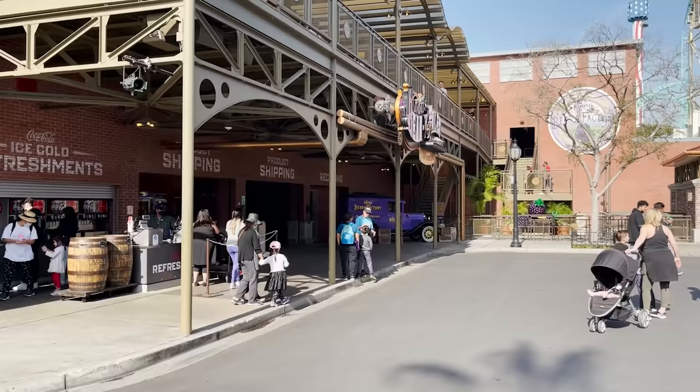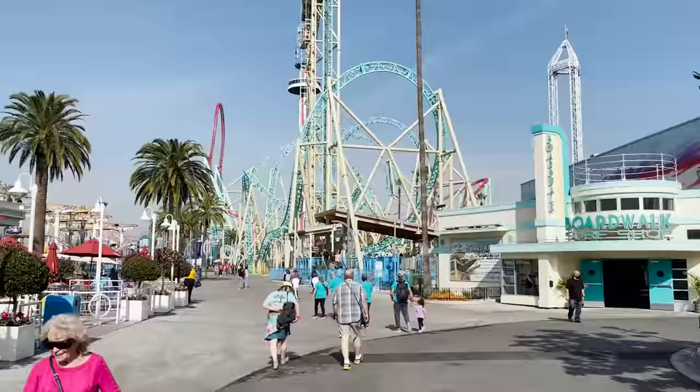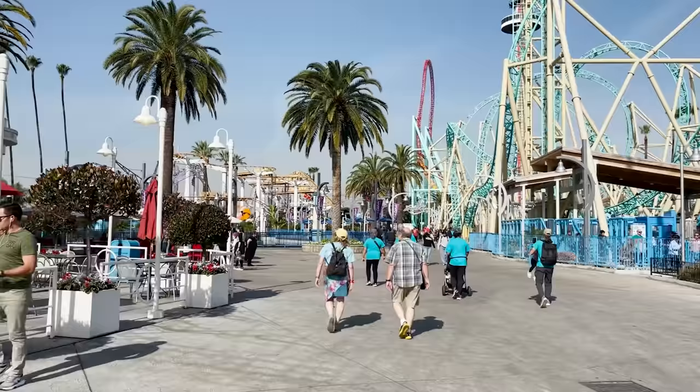Okay, we go back over here, right by Knott's Berry Tales. It's the Berry Factory. We're gonna move right down here. Now we're gonna move into the main boardwalk area. This is where we start to get into these really cool thrill rides. You can see them all coming around here. This is a little bit of adrenaline injections. So they're fun. They do have some kids rides down here, but this is really more for thrill seekers. I'll show you each one.